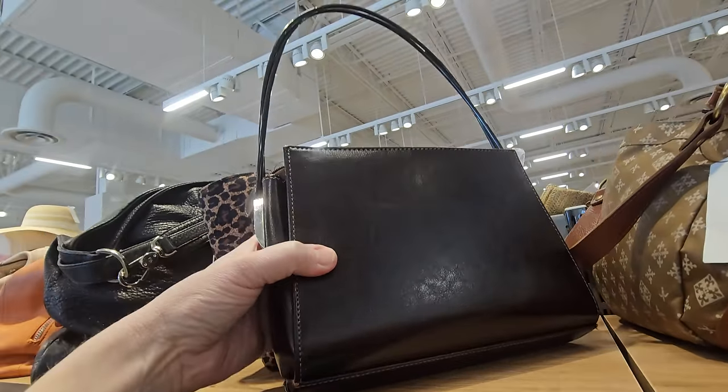What is that? Another tote. I don't understand that. Is this a Brahmin? Is this a Brahmin right here? And it is. Look at that, y'all. Hello.